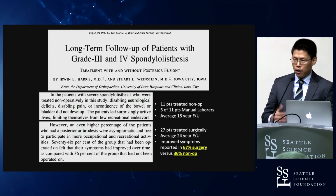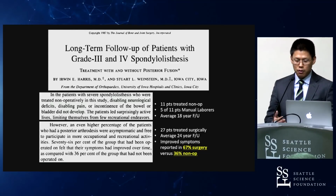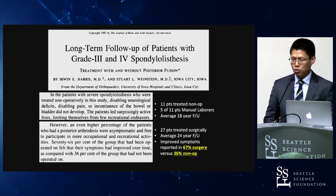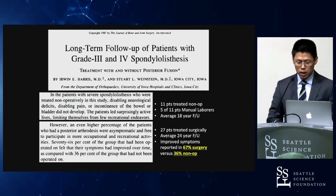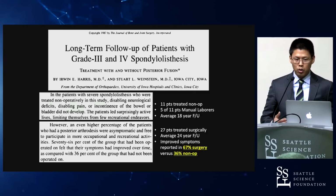And overall, he found that the patients who were treated non-operatively actually had fairly active lifestyles, 5 of the 11 of them being manual laborers. But in the end, at long-term follow-up, he found that patients who had surgery had improved symptoms over the course of time in 67% of those patients versus 36% in the non-op. So no real HRQOL, no patient outcome scores.